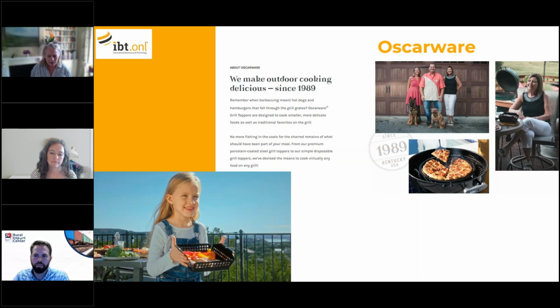But over time, companies like Walmart have competition, and the competition is very often much cheaper, coming in from other markets. Oscarware would maybe pull in someone to look at a grill topper, and then someone would be taking the cheaper model on the bottom shelf. So Oscarware is saying, what do we do for this? How do we stop price erosion?